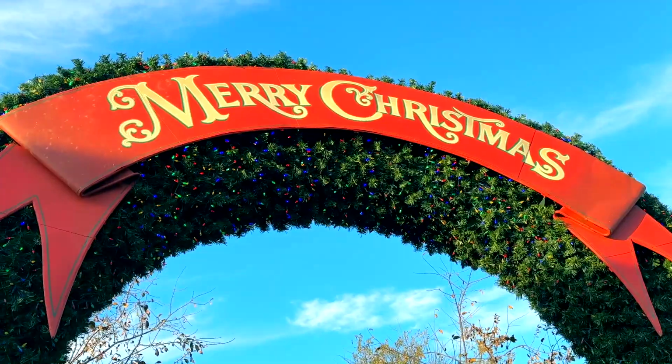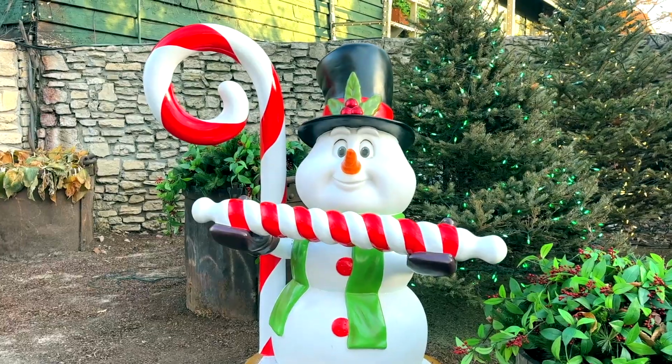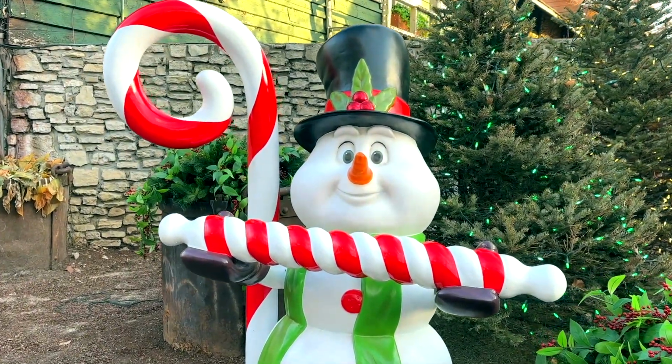I made the mistake of walking from lot 3. So as you can tell, I'm already out of breath. But yeah, I mean, the park's beautiful. It's Christmas time, it's December, it's cold. Luckily, I think it's warm enough. Most of the rides will be open, but I'm excited to do Time Traveler again, Outlaw Run at night. Oh, I had to sit down for a second.